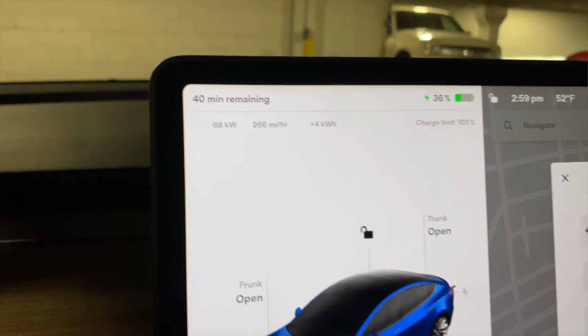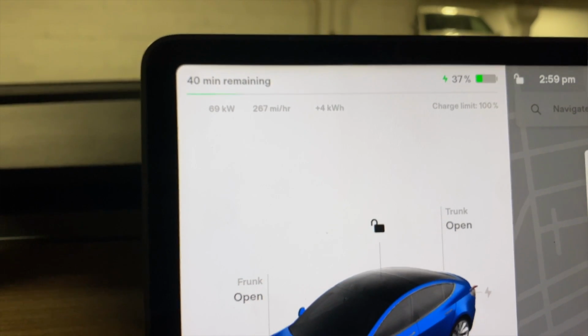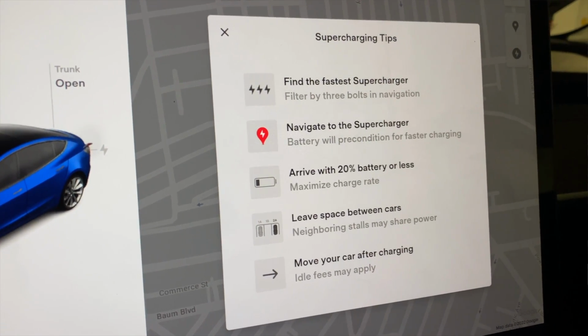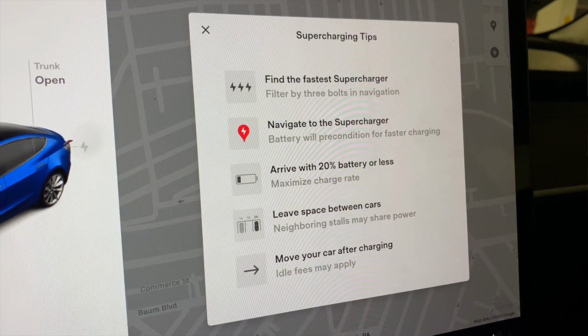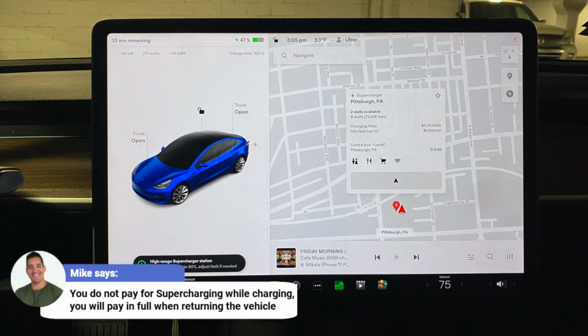So look here, we're charging at 68 kilowatt hours though, because I got at least 3 other cars, maybe 4. Now it tells you to leave spaces in between cars. Sometimes they can share power based on the version of the supercharger. Now you don't have to pay for that. That's going to get invoiced to Hertz, and then it comes off at the end whenever you turn in the vehicle.